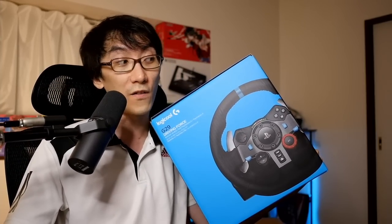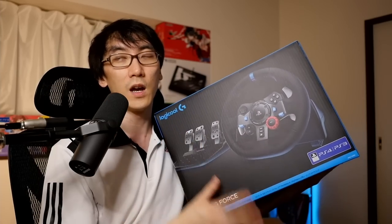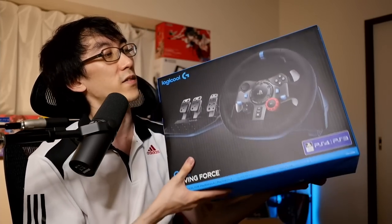I believe it came out like 6 years ago, so this is a really old product. In fact, I think it's been discontinued, but the new one that has replaced it is $100 more, and doesn't include the shifter for that price. You can see it's got the Logicool branding as opposed to the Logitech branding, but I feel like it does cost a bit more to get into sim racing and stuff in Japan.